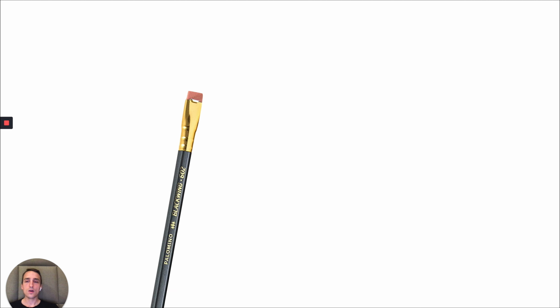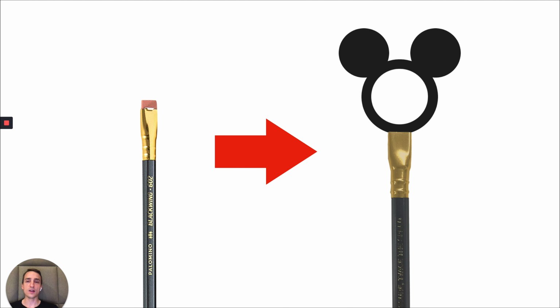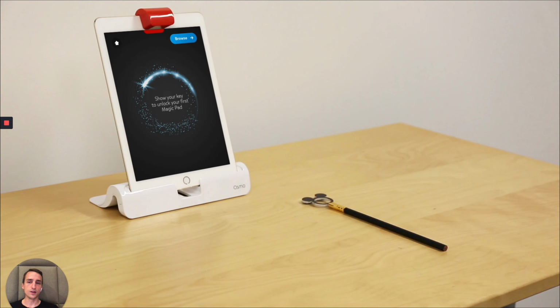for the game. One idea that I came up with was that we could remove the eraser from the pencil and replace it with, for example, some Mickey ears. Then we can use these Mickey ears with computer vision to make the pencil some sort of interactive magic wand. So here's another video that I made building upon that idea.